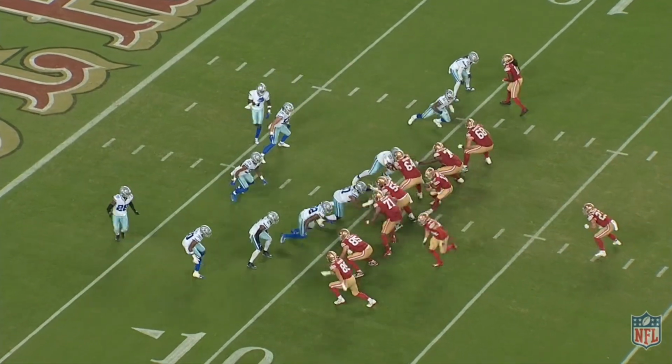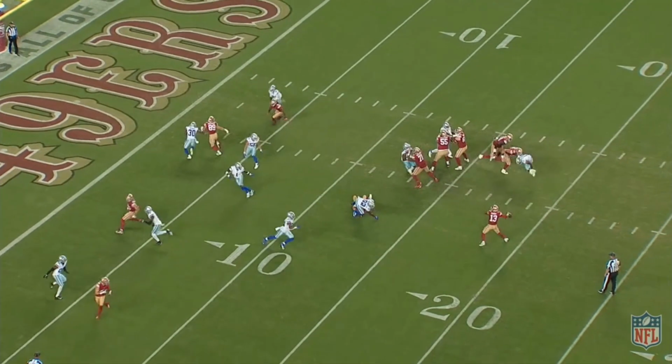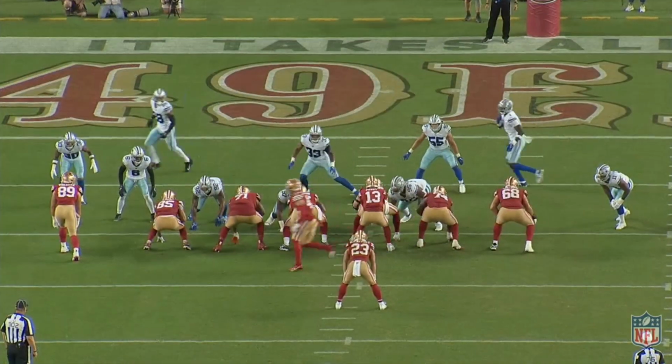Now moving on to this next play, this is going to be Kittle's third touchdown of the day, and this route is ran extremely well by George Kittle. At the stem, Kittle's going to give this fake nod to the corner route before coming back inside on this post route. Again, Purdy's timing is just perfect here.